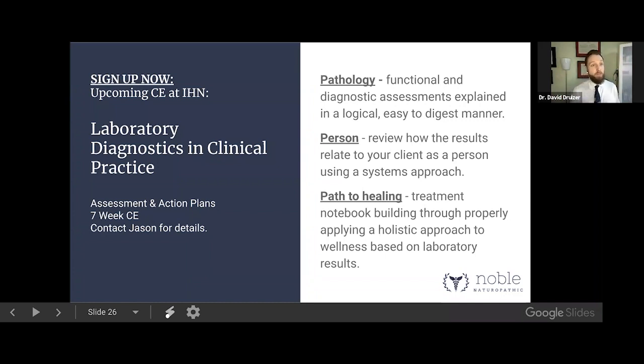So common concerns. The first one is inability to lose weight, right? Covering that today. We'll go into more detail in the course, but that's how we'll look at it. So systems and common concerns at the same time, so you can individualize your nutrition programs for clients. It'll be a 7-week CE. It's going to be every single week for 3 hours, I think, for seven weeks in a row.